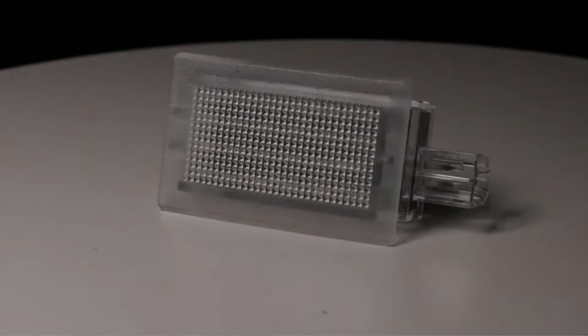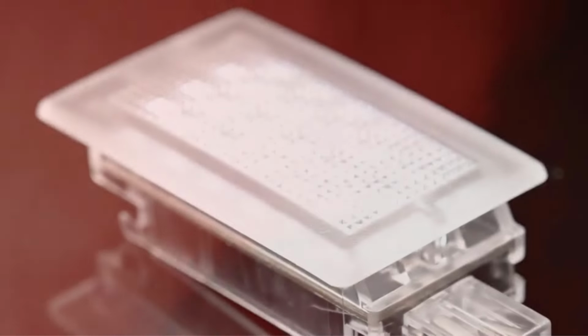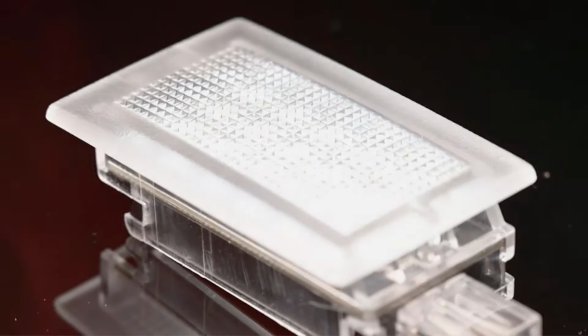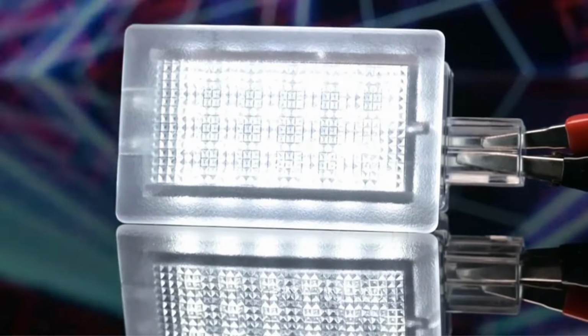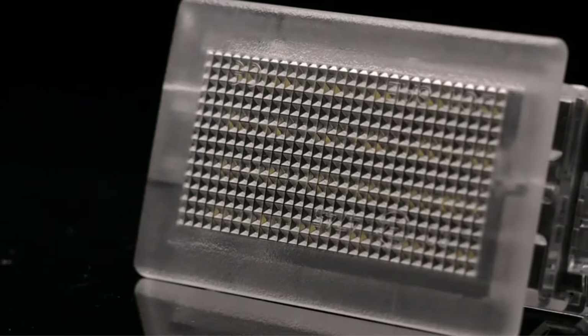This product serves as a direct replacement for the existing door courtesy lights, trunk lamps, luggage compartment lights, and footwell lights. Key features of the Enslumo LED lights include high-quality illumination. The lights emit a bright xenon white light at 6000K, ensuring clear and intense illumination for better visibility inside and around the vehicle.